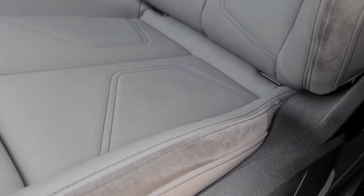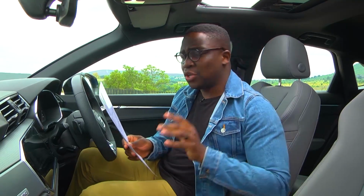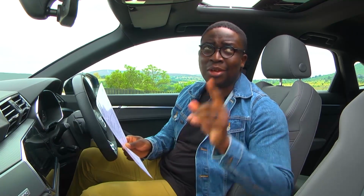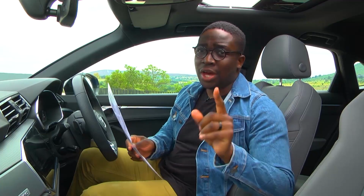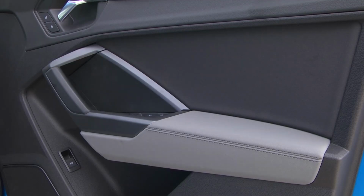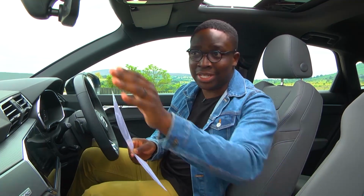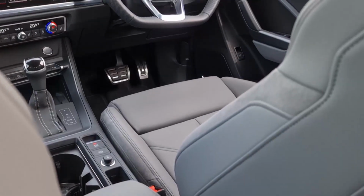One option that I do think is not very necessary is the sunroof that you see here, because it costs a whole 20,000 Rand for this panoramic roof. I would rather have what they fitted in this car, which is the Bang & Olufsen sound system. And when I tell you that this is one of the best systems out there, it truly does exactly what the name says. It bangs.